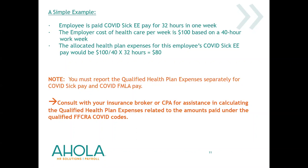Please note that you must report the qualified health plan expenses separately for COVID sick pay and COVID FMLA pay. AHOLA has added 2 new memo calculation codes for this purpose. We suggest that you consult with your insurance broker or CPA for assistance in calculating the qualified health plan expenses.